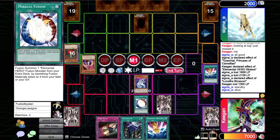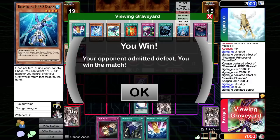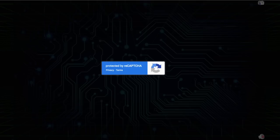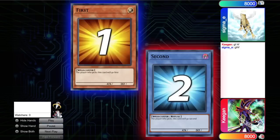Just Miracle. See if they have DD Crow. Yep. GG's. Okay, let's actually see what they had, because I'm curious. Their deck looked like a slower version of Carpath's Amaryllis Burn deck. Let's show both hands, and let's fast forward. Let's see what they had.